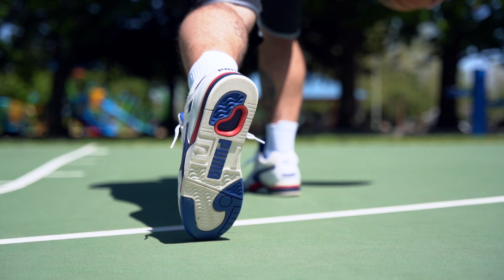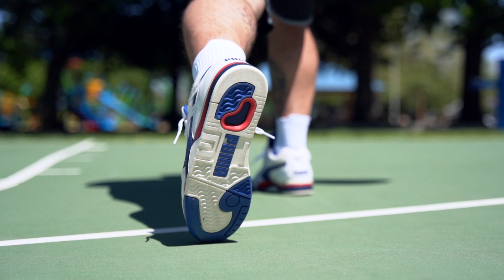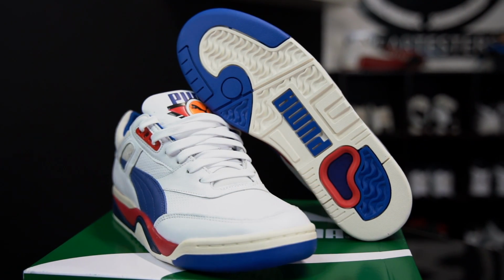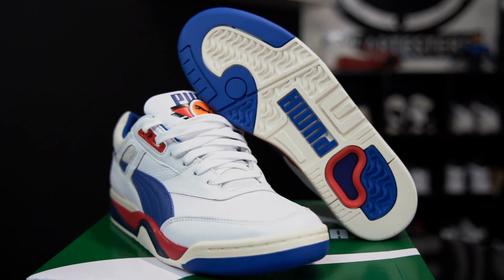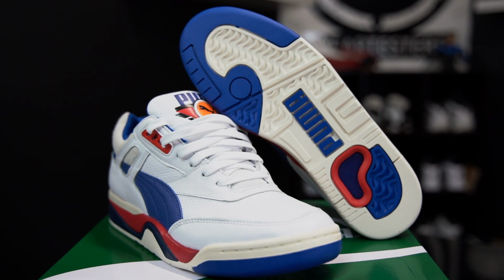Like when I talk about traction, I'm like, oh, this is pliable. This is not pliable. This is just hard-ass rubber, and it's crazy. I have not seen something like this on a basketball shoe in a very, very long time. Granted, this is not a modern-day basketball shoe, so I understand it, but at the same time, it's just cool to see this. I love how retro it looks as well.